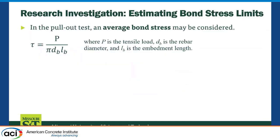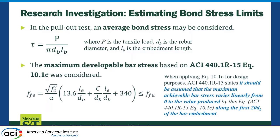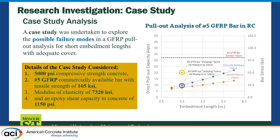If we're going to look at how we can analyze the results, of course, this equation gives us the average bond stress. And in our ACI 440.1R-15, we have this equation here that gives us the maximum permissible stress in the bar that can be developed. And again, you can see the point I mentioned earlier that at 20 d_b, it says to linearly reduce it down to 0 along that line.